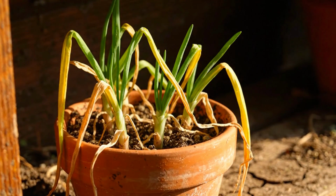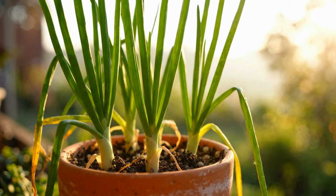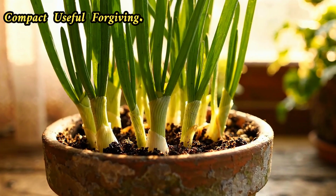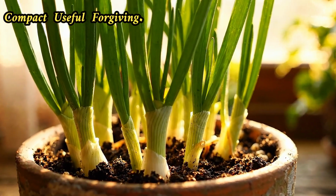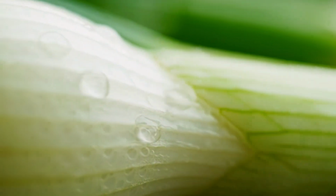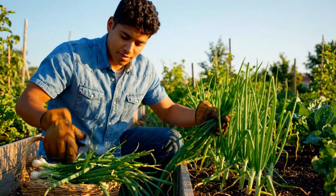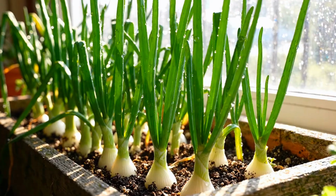Some vegetables feel demanding from the moment they go into the ground. Green onions feel the opposite. They're compact, useful, forgiving, and weirdly convenient. That last part matters more than people realize. If something is easy to harvest and easy to use, you're far more likely to actually appreciate growing it.